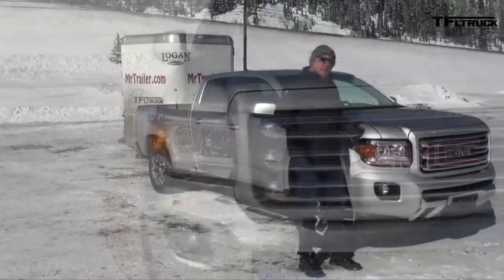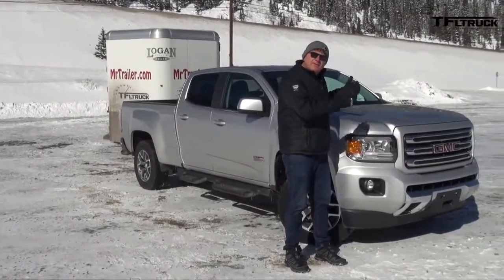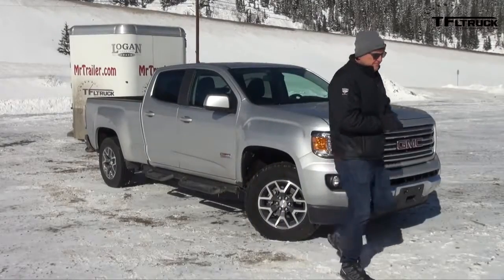Now, it depends on you if you're a GM guy or a GMC guy because, of course, the sister truck or brother truck to this is the Chevy Colorado. I think they're both very good-looking trucks.